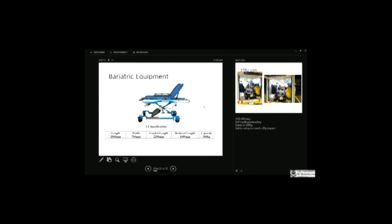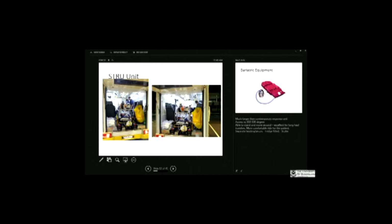Probably most importantly, it's powered, so it raises and lowers with battery power, so it's much safer for staff. Also getting in and out of the ambulance is a powered process, so you're not physically pushing the patient and stretcher into the ambulance. So the configuration of the ambulance is different as well.